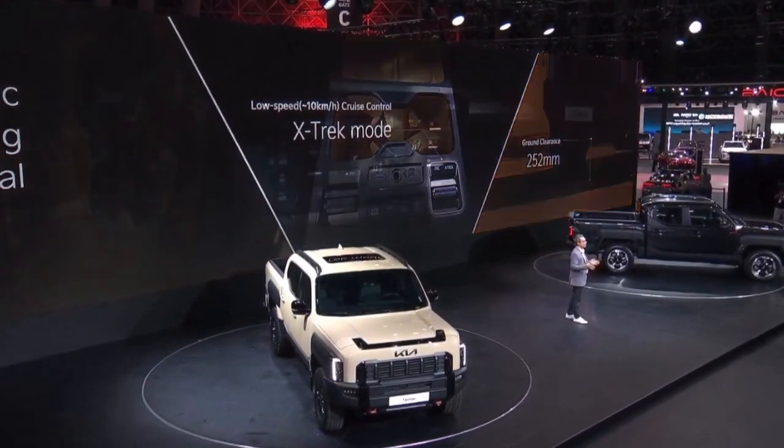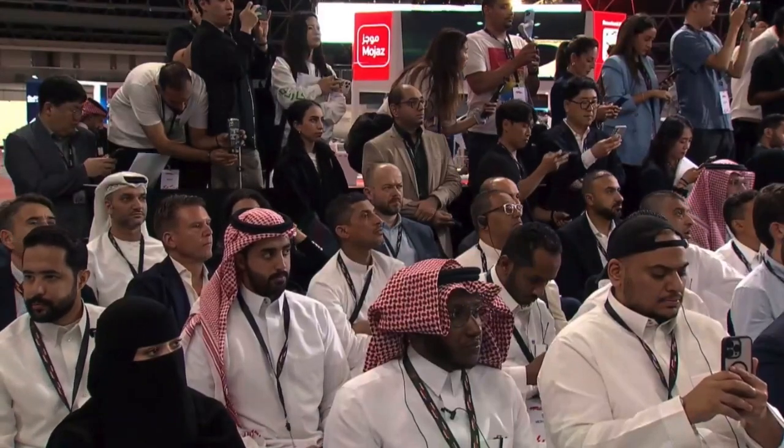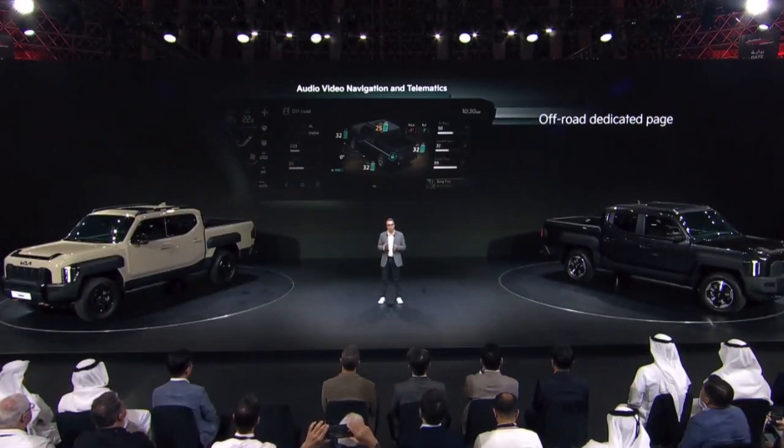And to further enhance the enjoyment of off-roading, we have designed a dedicated page on the AVNT screen that provides essential information for off-roaders. Additionally, we have applied a ground view monitor to provide a convenient driving experience.